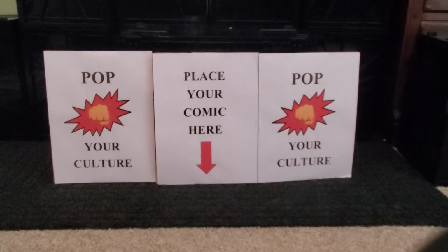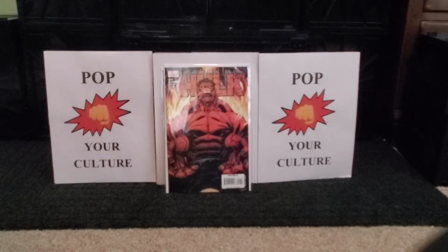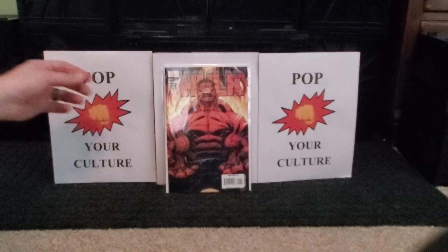So I headed out to my LCS and I was looking for some certain stuff that's been hot the last couple weeks, and so here's what I got. Now I got all these, let me check here real quick. Yep, I got all these for $4, so pretty happy with that. So to start out, I got Hulk #1, first appearance of the Red Hulk male version.